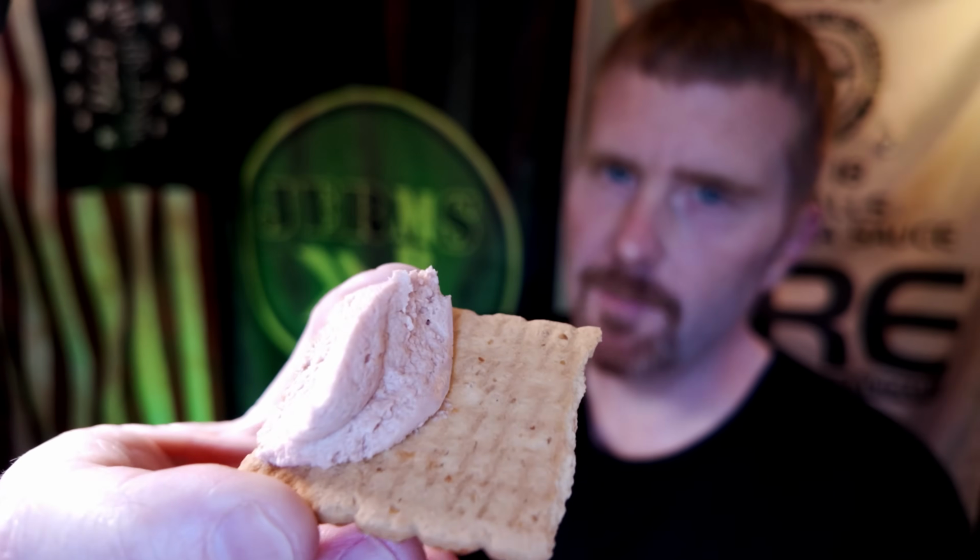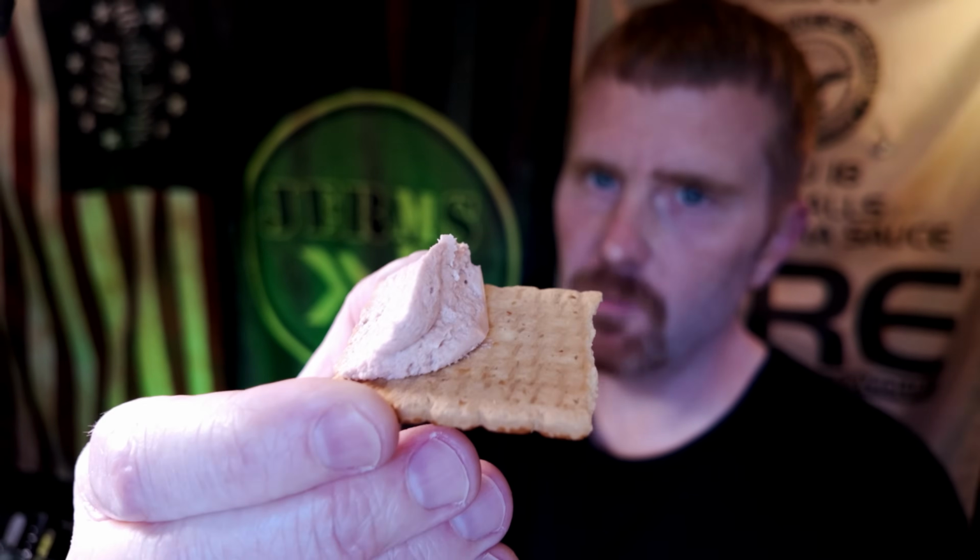I'm actually going to try a nibble of the cracker first before I eat it with the pate. I want to see what the crackers are like. Those are great crackers. Probably some of the better crackers I've had in a ration. These are really good. They're very salty. The texture and the flavor initially almost reminds me of an animal cracker, but it's not sweet. It's salty. It's that same kind of texture. It's excellent. Very good crackers.